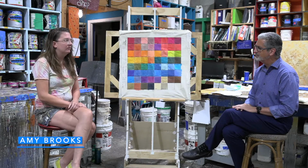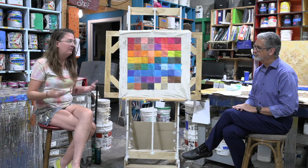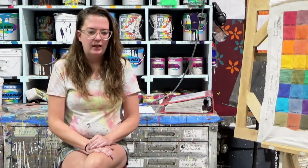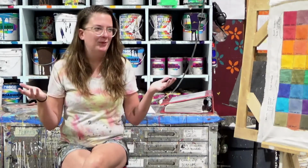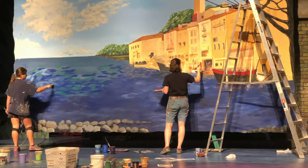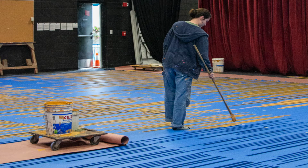So being a Scenic Charge, I'm the head of the paint shop, so I have a crew of people to help me paint the sets that come to me from the carpentry department. So my job is basically, I call it makeup. I put makeup on the scenery. So we do backdrops, we do faux finishes, we do stencil work, wallpaper, all kinds of stuff.